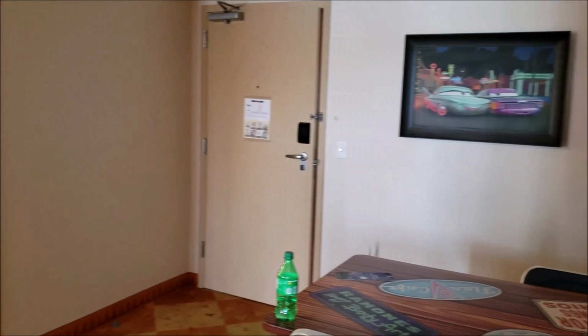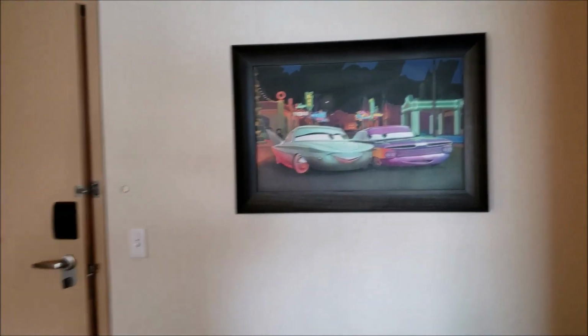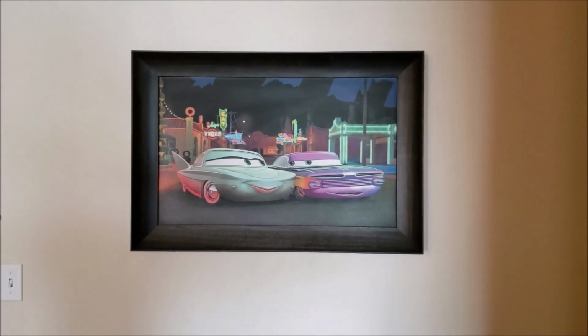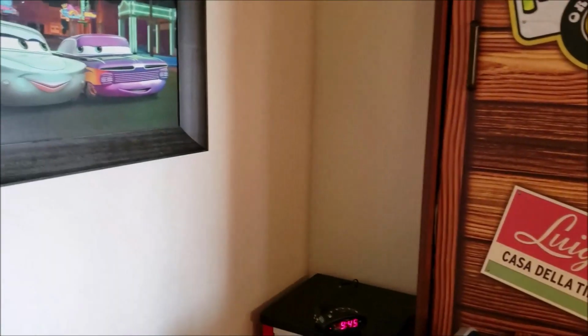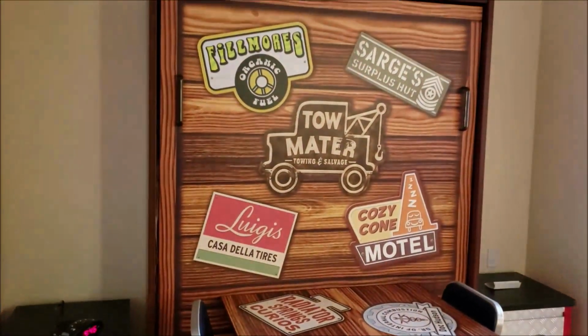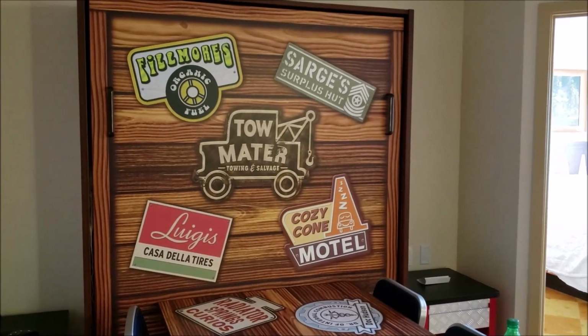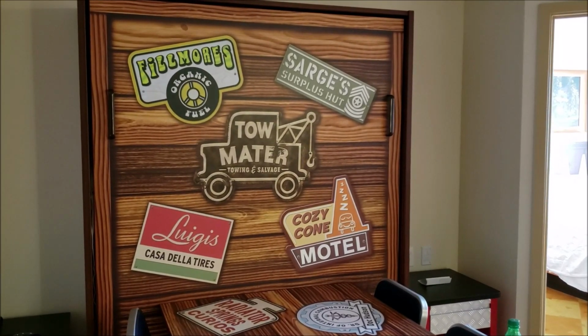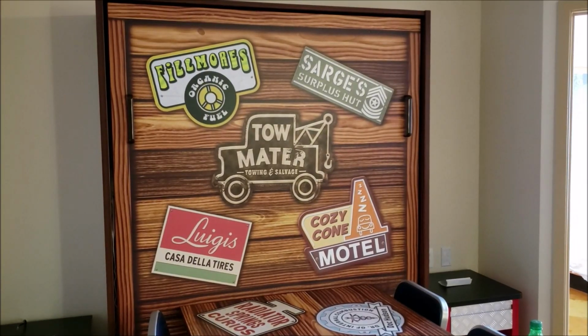As you come back into the general area, you just see that overall this room is quite spacious. We had 3 adults and 1 child in this room, and there was plenty of space, plenty of walk-around room, plenty of living room. So this was just a really nice suite. It's very nice. It would be great for a weekend stay or a week-long stay as well. A home away from home at Disney's Art of Animation Resort.